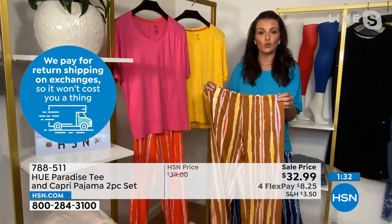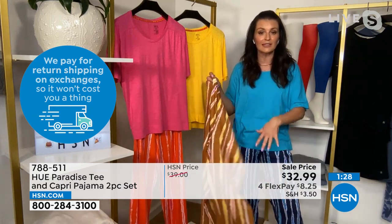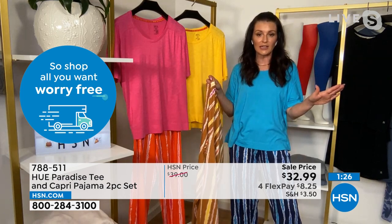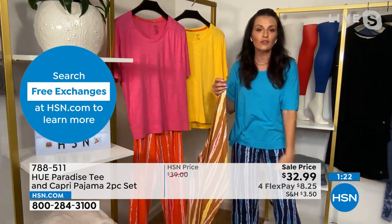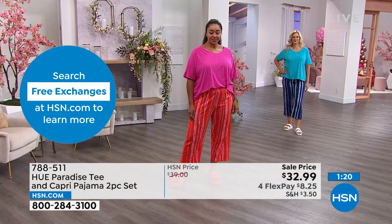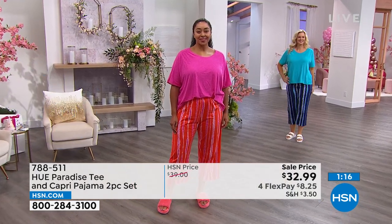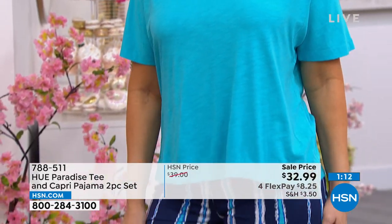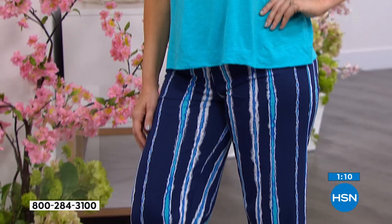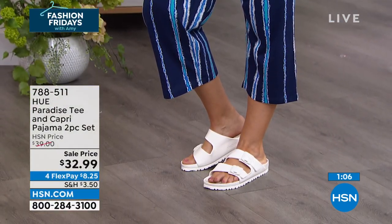If you have other tops you want to wear with it, like a white bodysuit in the summer, these pants, sandals, easy breezy, beautiful, and a capri length. I don't know what it is about having your ankles exposed, but it really helps keep you cool. And then the material, this soft stretch knit, which is cotton rich, machine wash, tumble dry, also gives you a really nice fit and keeps you comfortable.